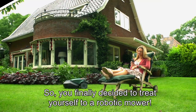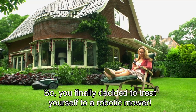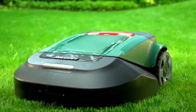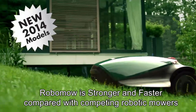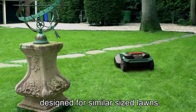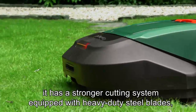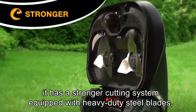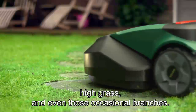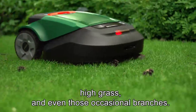So you finally decided to treat yourself to a robotic mower. Wise decision. But which Robomow is the best? We'll make it easy. Robomow is stronger and faster compared with competing robotic mowers designed for similar-sized lawns. It has a stronger cutting system, equipped with heavy-duty steel blades, so it can handle just about any terrain, high grass, and even those occasional branches.